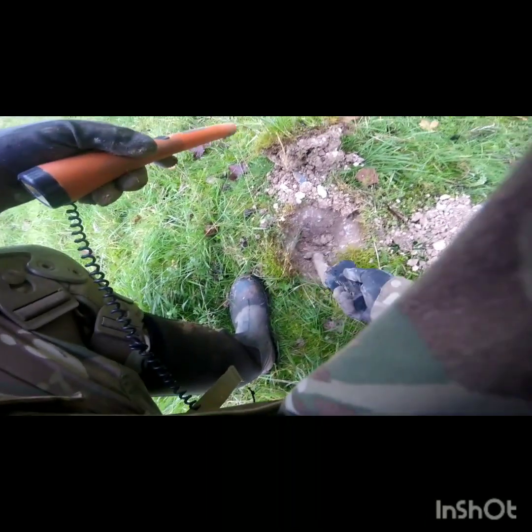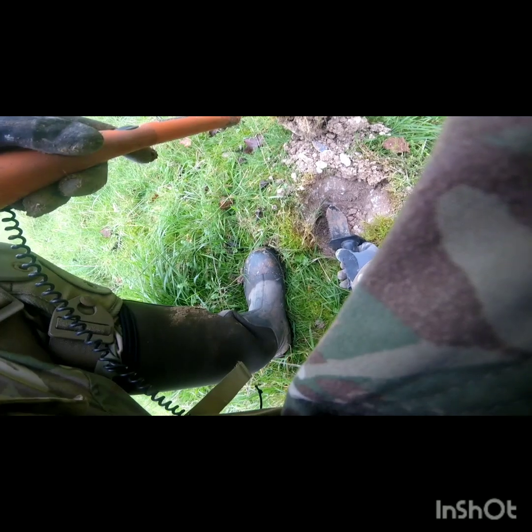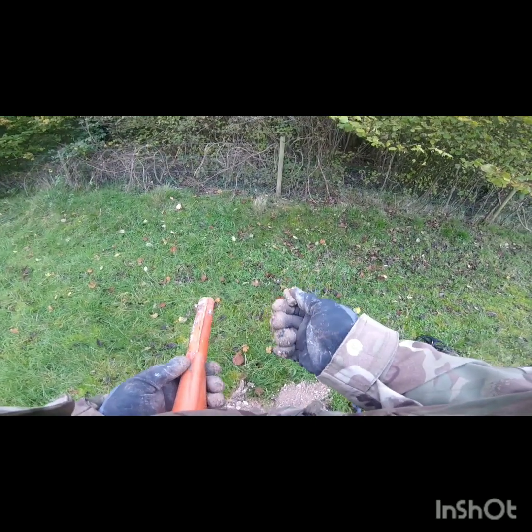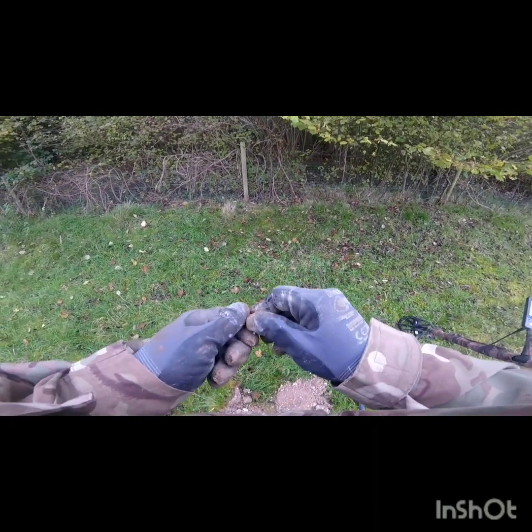Remember to dig it from the side. Is that it? Yeah, always remember digging from the side when you get a signal, so you don't damage any artifacts or finds, really.